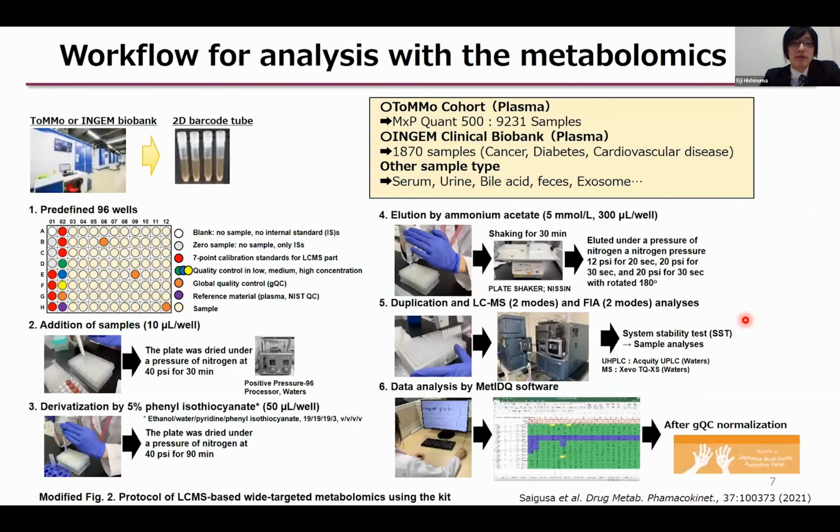This slide shows the analysis flow in TOMO and INGEM. We are using commercially available plasma as our own global quality control, GQC, and we are applying GQC to 4 wells per plate. We have performed many plate-to-plate normalizations using the quantitative values of this GQC sample and have obtained very stable results. In addition, NIST plasma is added to 1 well per plate to check the quality of the data.